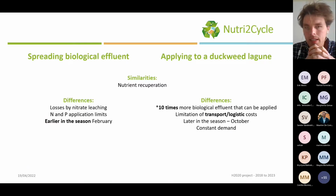Another difference is that for spreading it on arable land, you pay per cubic meter, but not per nitrogen applied. While in duckweed lagoons, you treat nitrogen, and the amount of effluent you apply is not even considerable, or it doesn't have to be taken into account. Meaning that if you apply very large quantities with a low amount of nitrogen, it can still all be treated, while if you would do that by spreading it on arable land, you will have to drive a lot with these low nitrogen sources.